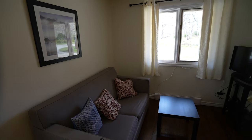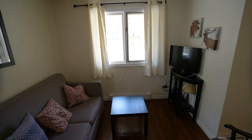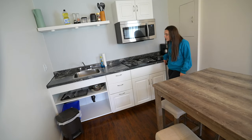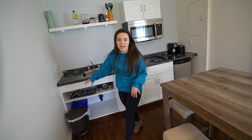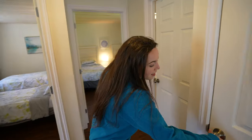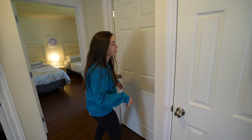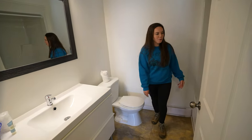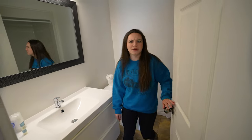You come in here, looks like a beautiful living room spot, full kitchen area, a cooktop, microwave, fridge, all of your dishes and utensils as well. So you can come here, you can eat at their restaurant, or you can just cook your own stuff too. Oh, I can't go in this one. That one's for cooking. It's a secret door. This is the washroom. This looks super newly renovated.